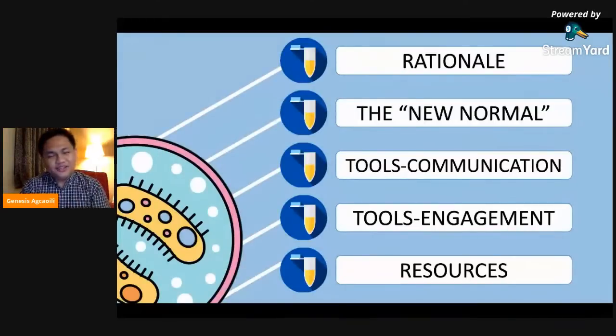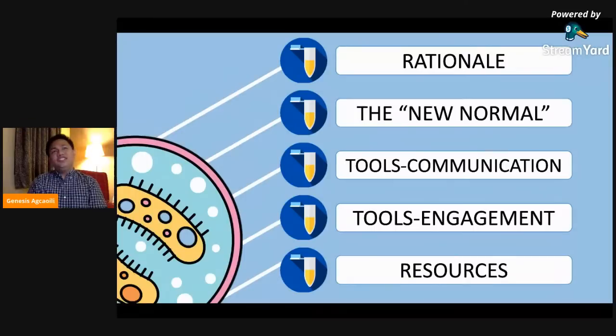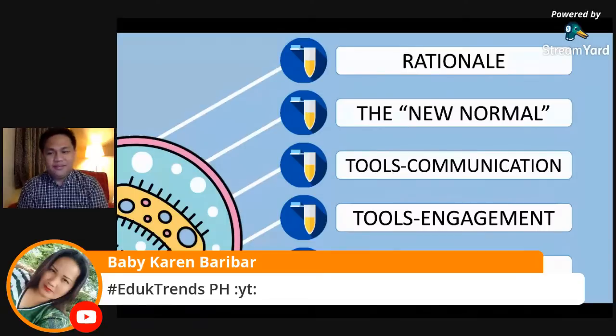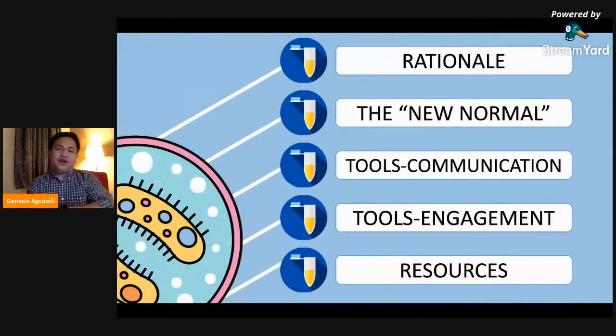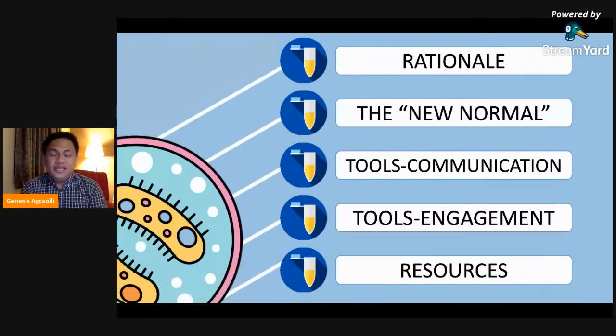Basically, ang flow po ng aking talk is I'll just start with a little introduction or rationale on the new normal, the distance learning, online-based learning. And then a little bit of what is this new normal thing that we've been calling in our educational system, especially in the Philippines and in the world. Also, I will be sharing with you yung mga tools in terms of communicating with parents, with our administrators, co-teachers, and also with our students. Sila yung pinaka-important factor dito. And also, how are we going to engage our students during distance learning. So, ayun po yung ilan sa mga i-share ko sa inyo.